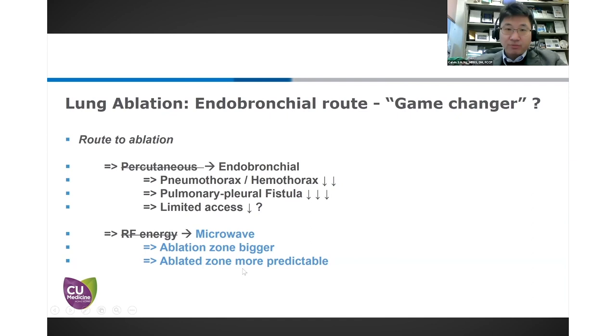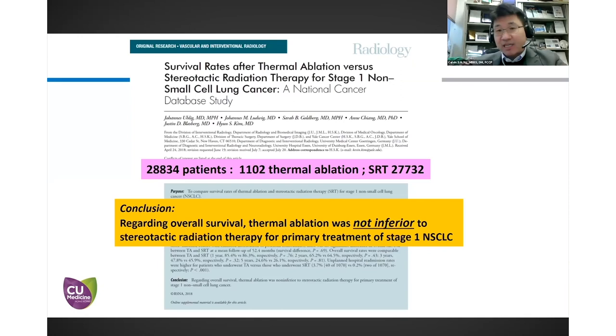that produces a more predictable and a larger ablation zone. There are a whole host of meta-analysis reviews out there that compare the different local treatment modalities and their survivals and recurrence rates. It kind of depends on which papers you pull out and how you analyze which group of patients. This meta-analysis and review is from Yale's group, and really looks at pulling out all the data from patients who have a definitive, biopsy-proven diagnosis of non-small cell lung cancer, which is one of the strengths of this study.